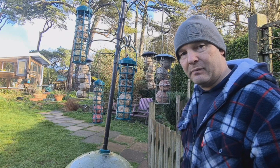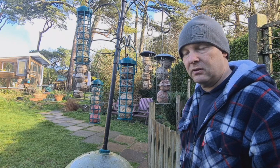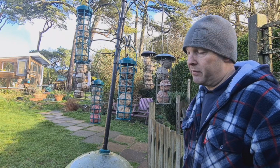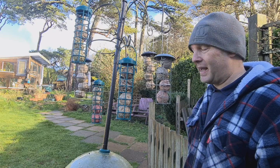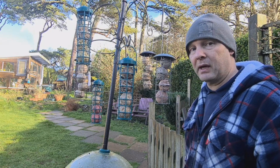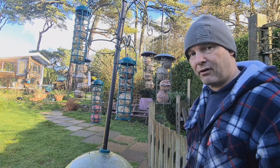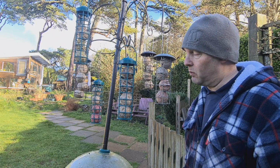We've had blackcaps, blue tits, great tits, the house sparrows, the blackbird. So yeah, we've had quite a bit of a variety, and the best thing is long-tailed tits. We've had 5 or 6 of them coming here daily so far. So yeah, we're a week in and we'll quickly run through and have a look and see what we've got.